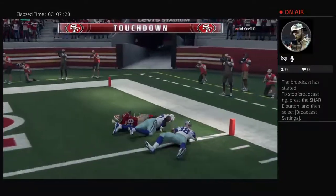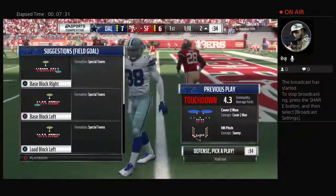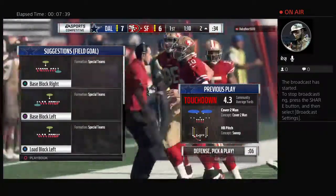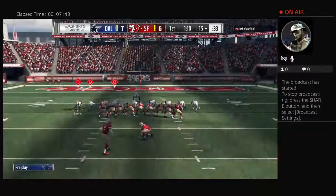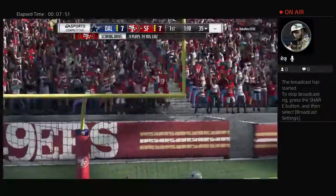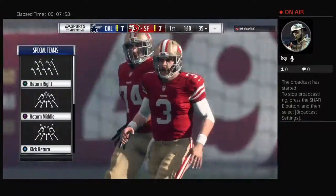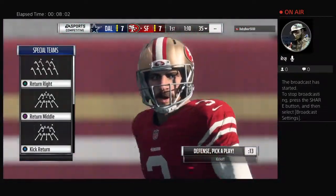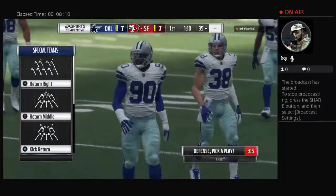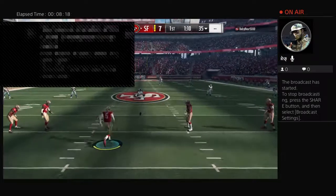And across the chalk, into the end zone, it's a 49er touchdown. Carlos Hyde taking it in from 14 yards out. And the 49ers are within an extra point of tying this thing up. Robbie Gould on for the extra point. It's good, and we're all tied at 7 apiece. So a tie ball game here as the kick's away.